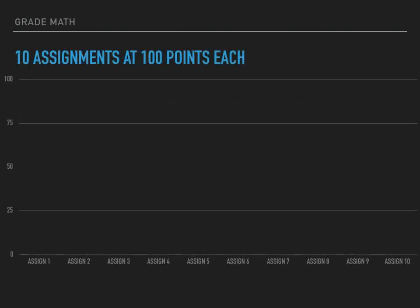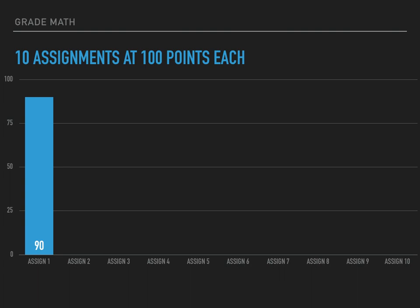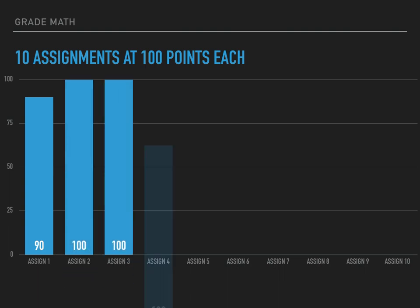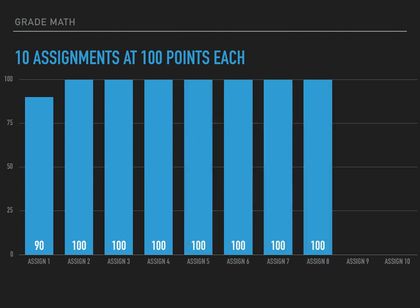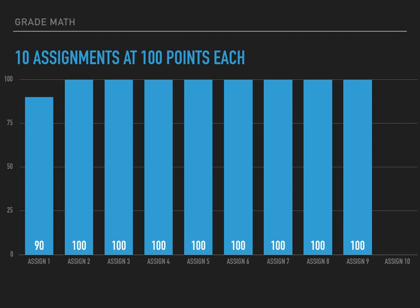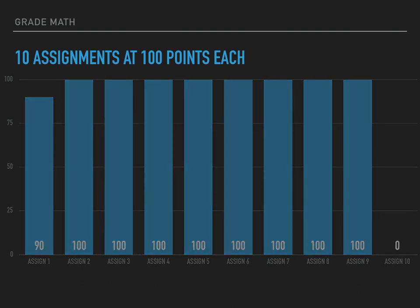Let's assume that you get 90% on your first assignment out of 10, and then from then on you get nothing but 100% scores every time, except for the last time, because you may have another class that you want to concentrate on, and you know that you have got this class completely nailed. So you just don't turn in the last assignment because you had to work on your other class. Let's see how that affects your cumulative score for that class.